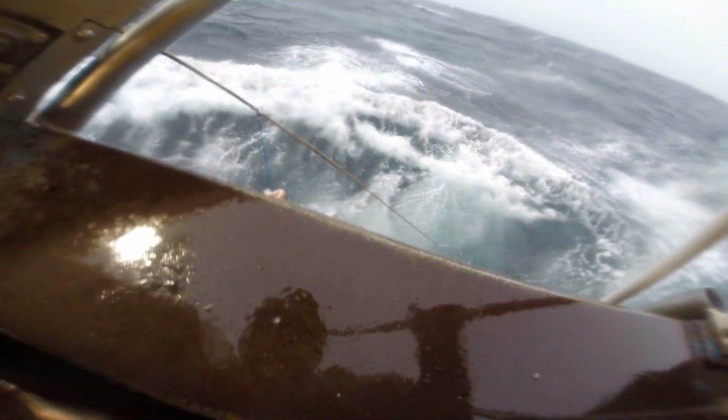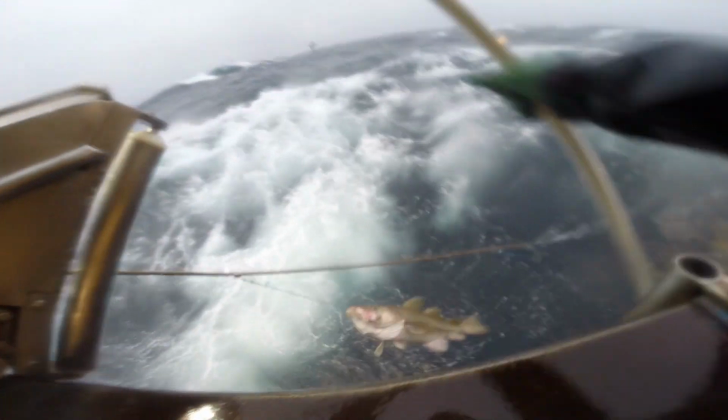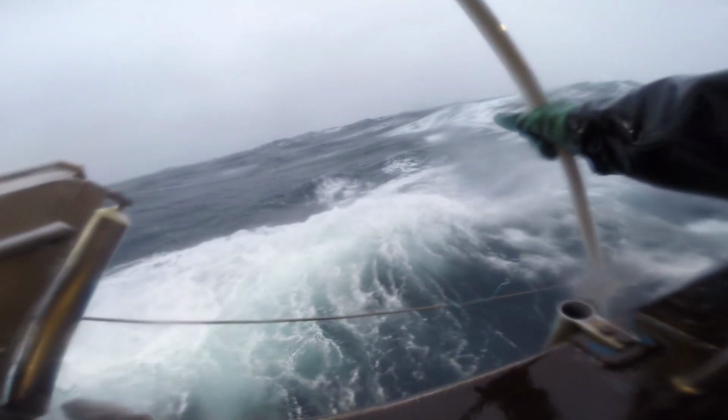To get it second time round, and yeah, that's it, second time, got him. Quite a bit of fish coming up, so I actually stopped the line now because there's big fish coming up, and I know they're going to just come off, so I'll just stop the line, gaff it, and then start bringing it in. So I drop it, and I've got the gaffer going.